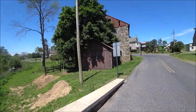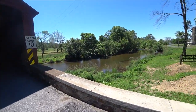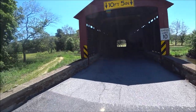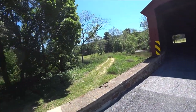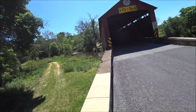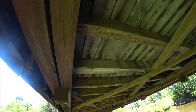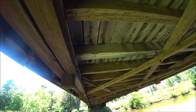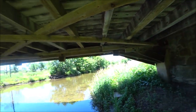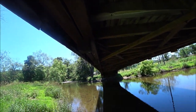This was part of the old mill right here on the corner. But you can see that water is beautiful. Nice fishy water. So this is Griesemer Mill Bridge, one of the covered bridges of the county. Here you can see this is a wooden bridge, all wooden construction except for the stone pillars. A little bit of concrete over there.